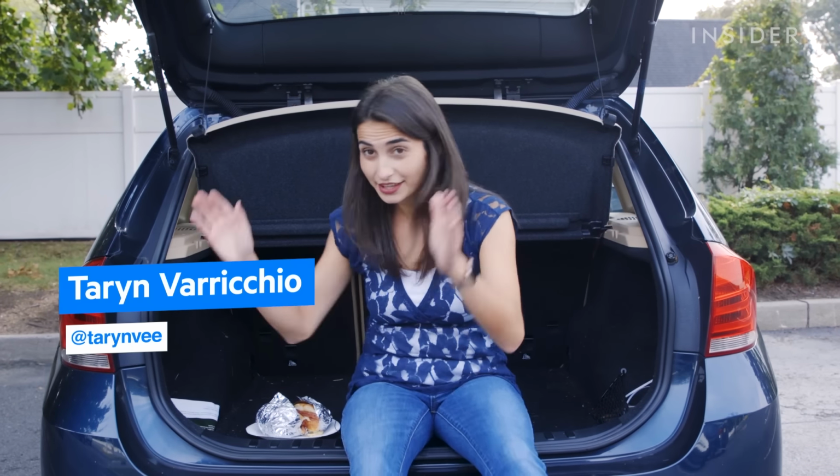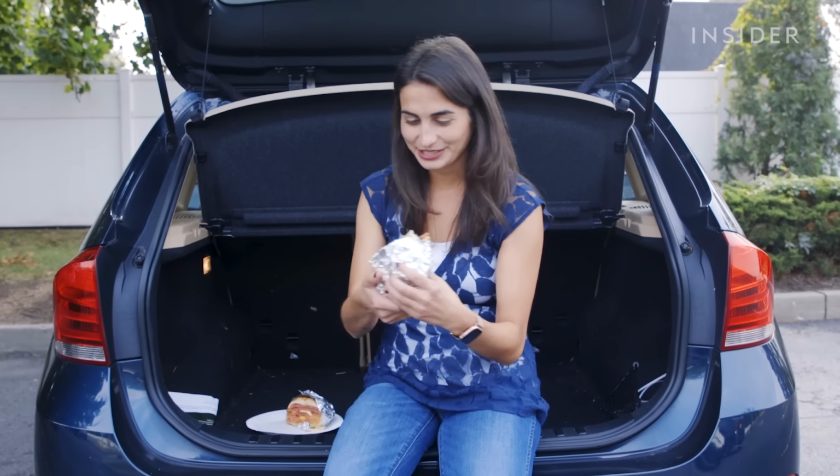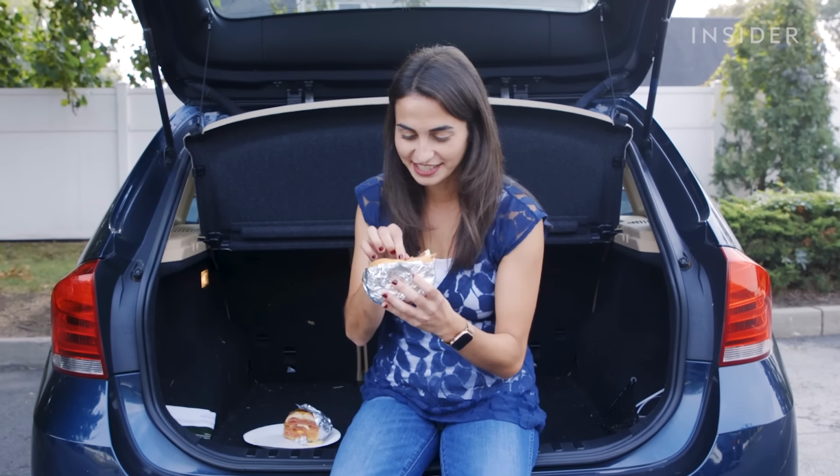Can I get a flat? Woo! Been a while since I've said that. Been a while since I've worn jeans. Pork roll, egg and cheese. Looks messy.